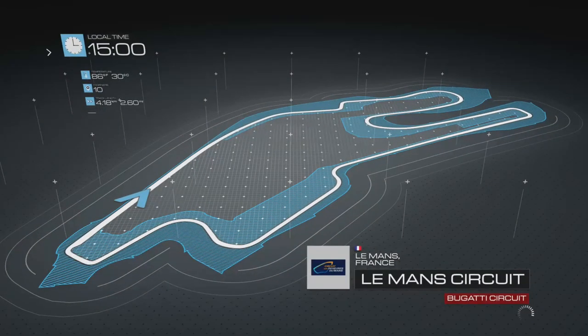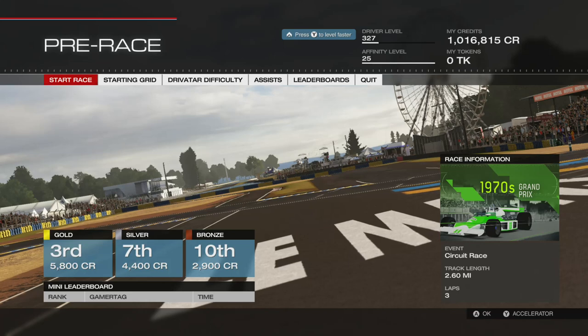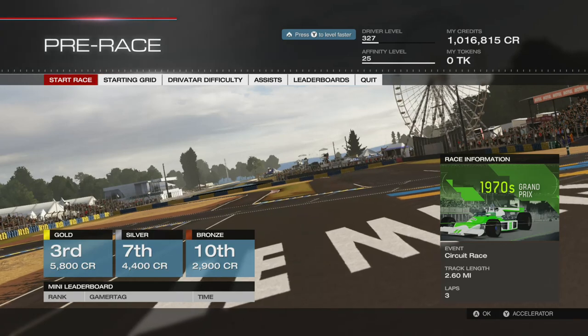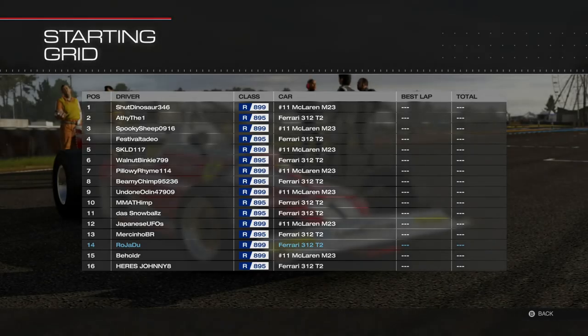Espresso, cappuccino in the infield. Enjoy your day. It's always 3 p.m. in Le Mans. It's always 86 degrees, 30 Celsius. And it's 2.6 miles, just like the Indianapolis Grand Prix. Three laps. Let's check out this starting grid today.